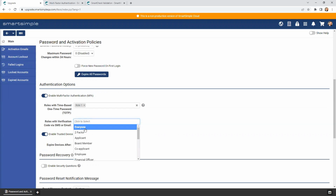All right, so if that's left empty, it'll be switched to everyone, assuming that's what you want. If that's not what you want, then you need to put at least one role in here and then change it after the fact.